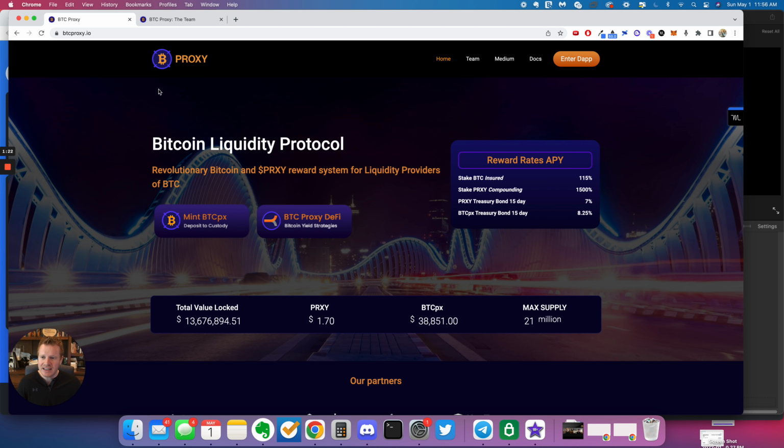And so that's what brought me into BTC Proxy. BTC Proxy is a protocol where you stake custodianship of your Bitcoin to BTC Proxy's partners, which would be companies like Gemini. Those companies have insurance policies in place, so if there's an exploit or something like that, those types of things are covered while it's staked there. Then they provide you with a synthetic Bitcoin.